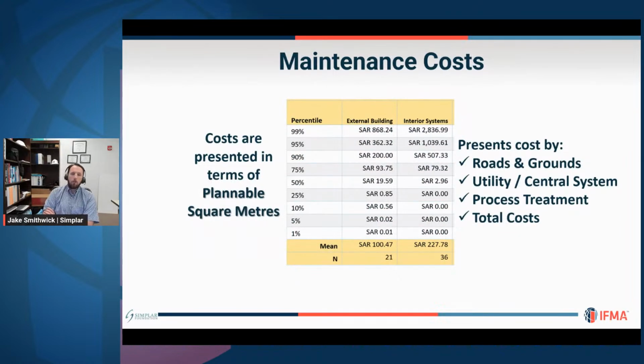The other part of this report looks at maintenance cost. Maintenance cost refers to, as the name suggests, maintaining the building. The way we have provided these maintenance costs is by 6 main categories. There's the external building, so the fabric of the building on the outside. There's interior systems, so carpet, walls, ceilings, the inside of the building. We also looked at roads and grounds. We looked at utility or central systems, process treatment, and the overall total cost to do that.